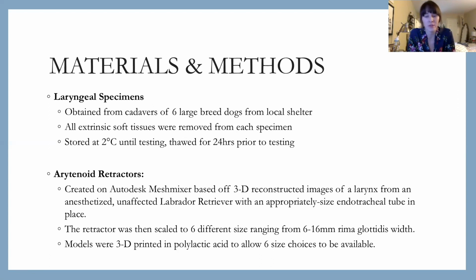We scaled that example up and down so that we would have a couple different sizes ranging in rima glottis width from 6 to 16 millimeters. So we could use the retractor in multiple different size larynges during testing. Our 6 models were then printed in polylactic acid and used for testing.